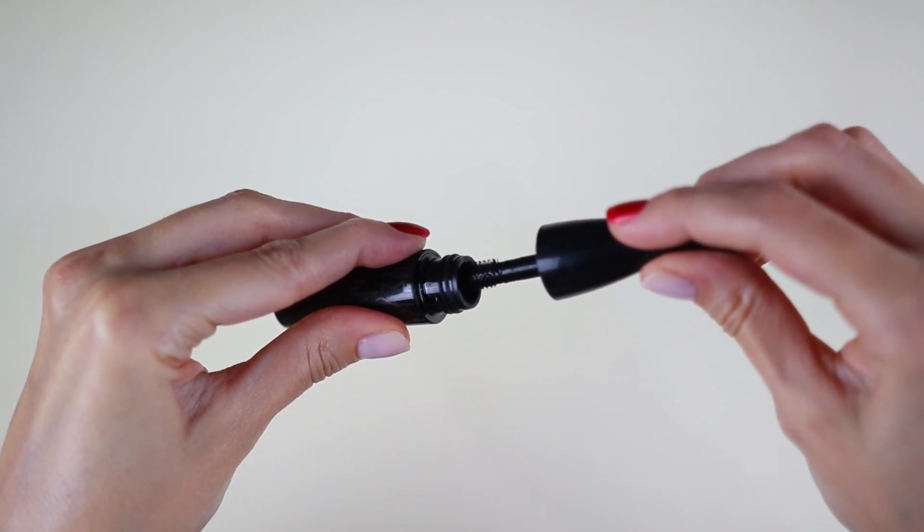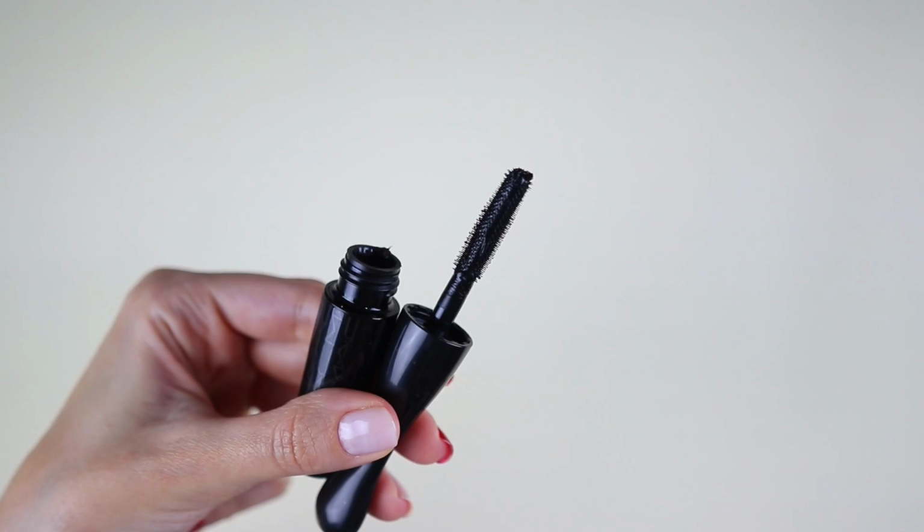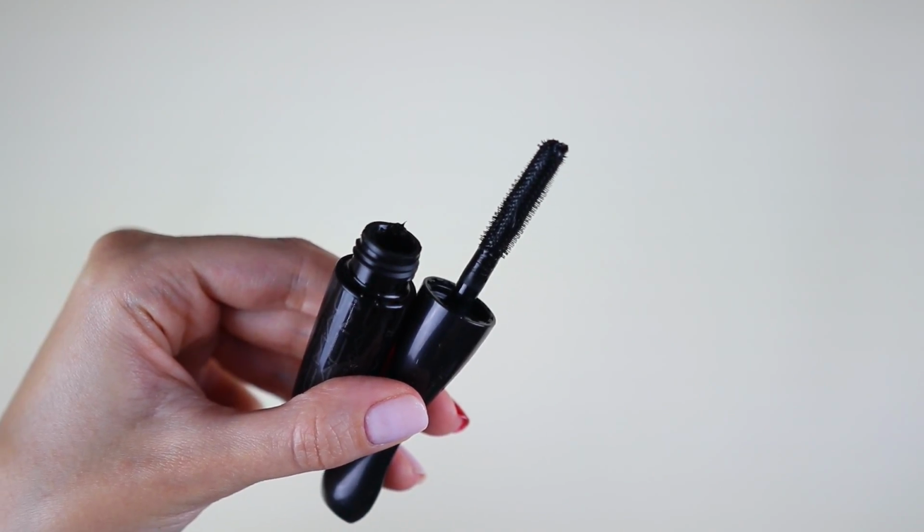I think it is exactly the same that we got in the 24-day Advent Calendar by MAC. So just a sec. I have the products here. So yeah, it is exactly the same. This is mine. This is going for a giveaway. I like the packaging of this mascara a lot. It is so smooth and sleek. I actually like this one. It gives a very nice definition and volume to the lashes. So who doesn't like that?